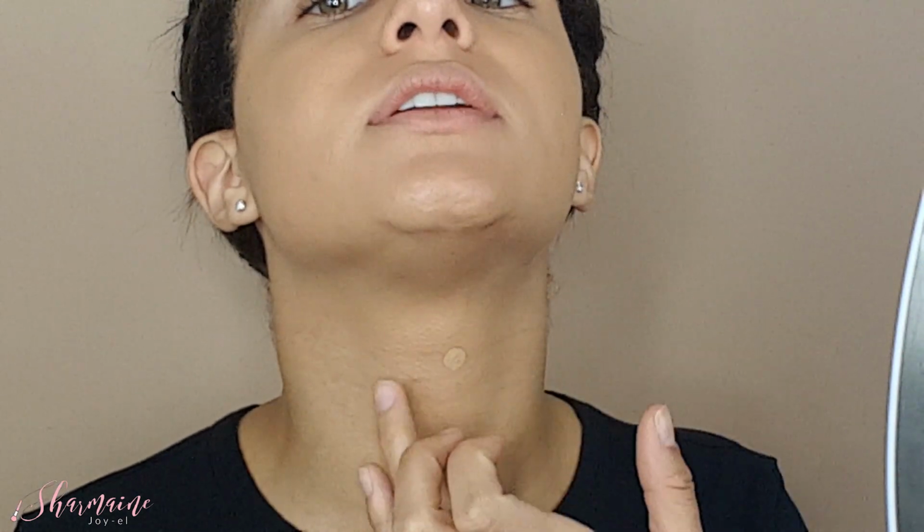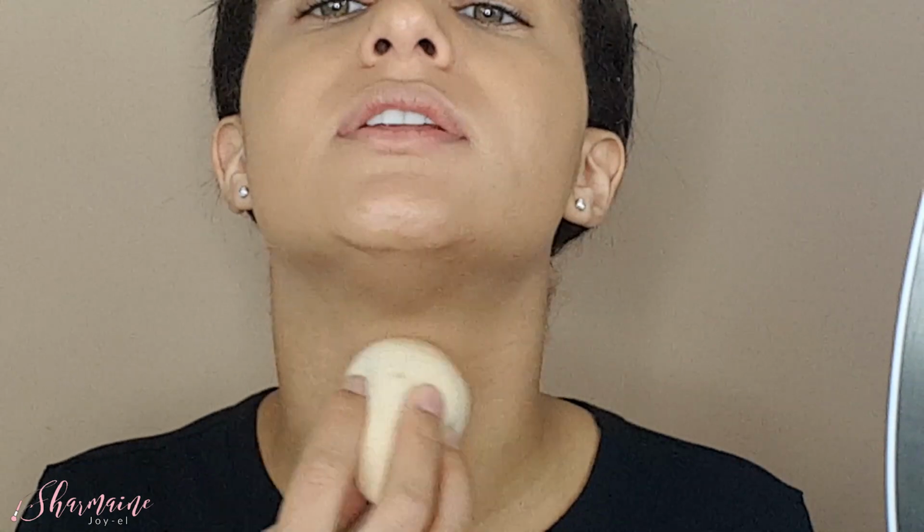You can still kind of see them, but if you have really, really inflamed blemishes, I think you might want to layer a little bit more on top. So I'm going to try that right now. We're going to look at some layering right now. Yeah, you can definitely layer this. It's pretty good about that.